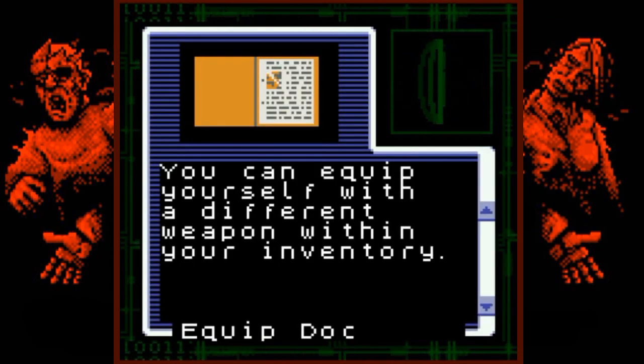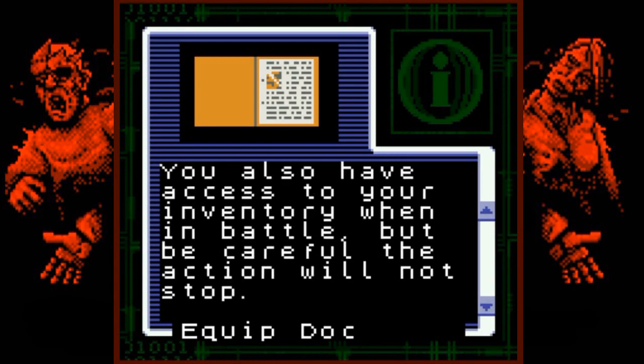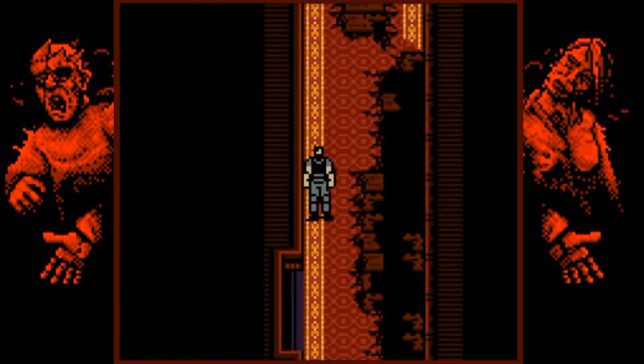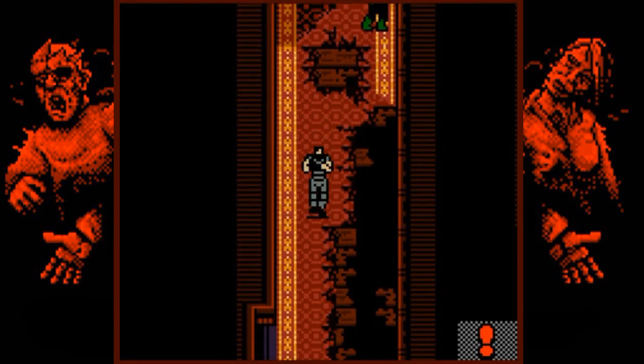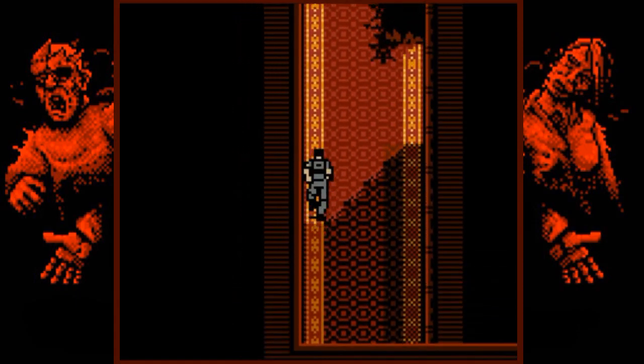You can equip yourself with a different weapon within your inventory. You also have access to your inventory in battle. Be careful, the action will not stop. So yeah, if we need to, we can change our weapons in combat. But that's dangerous because the enemies keep attacking.